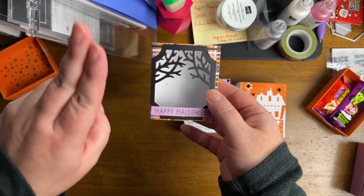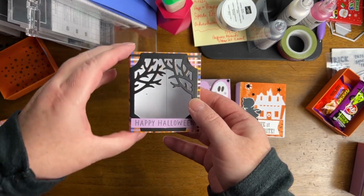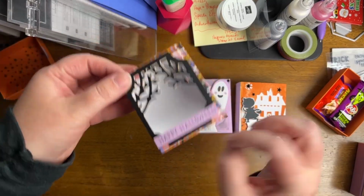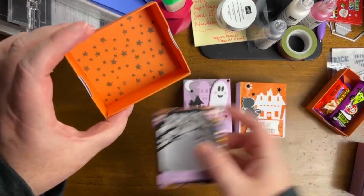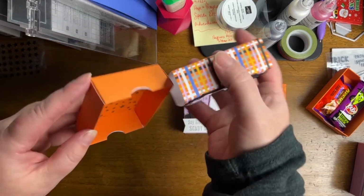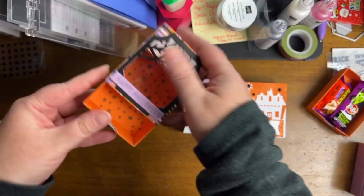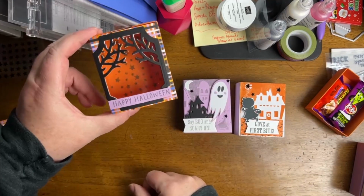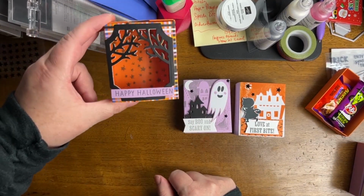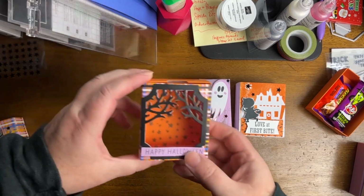We're going to make this one together. And then I did the Happy Halloween from the kit. So it's still that plaid wrap. It's still the bottom. If you want to stamp inside, you could stamp inside your box and then just go ahead and slide that on. And that even looks cute. So if you're not going to have too much filler in there, but you want to have a background, you can do that also. Okay, so there's that one.